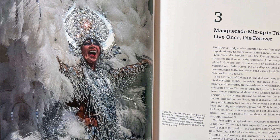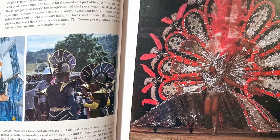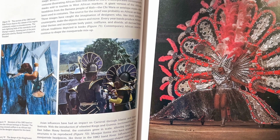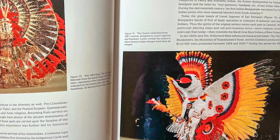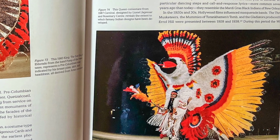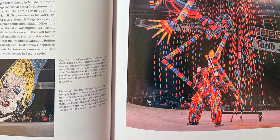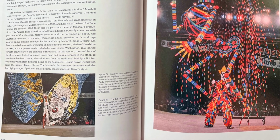Here you can see pages from that book, and you can see samples of those big costumes that I'm talking about. I haven't been to the local one because I usually go with my camera and take pictures so that I can do paintings. But with the way that the ladies are dressed, I really can't go with my camera.